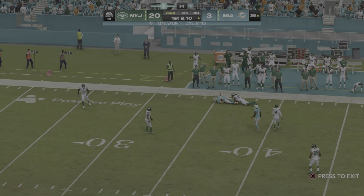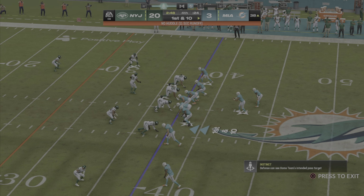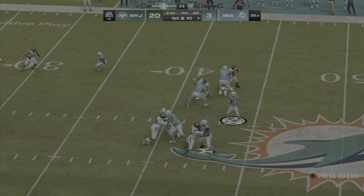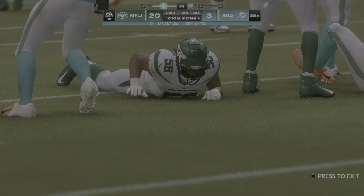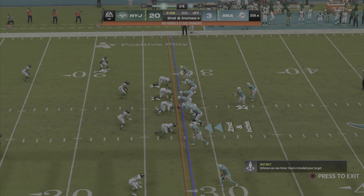That's complete to Troutman, right side. And he has a big gain inside the 40 before being dropped. Tua to throw again. Over the middle, complete. It's Hill. Options galore here. Second and a few inches.